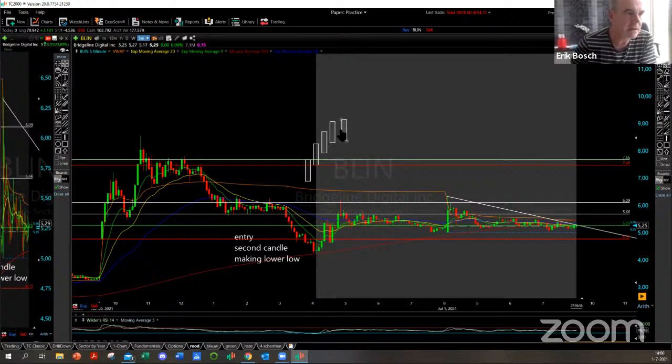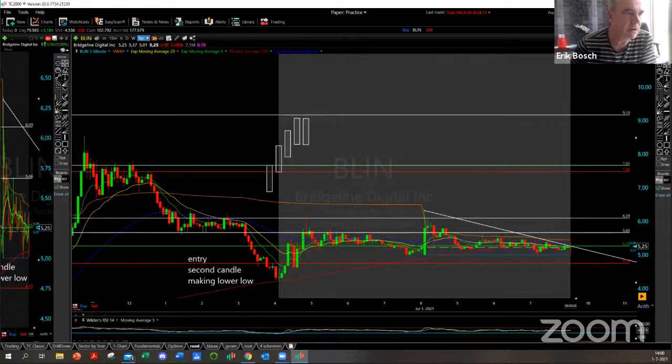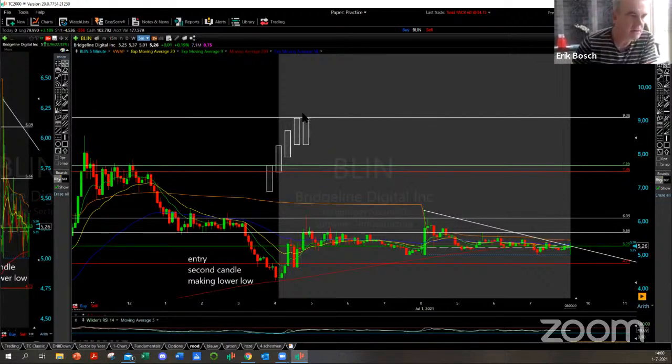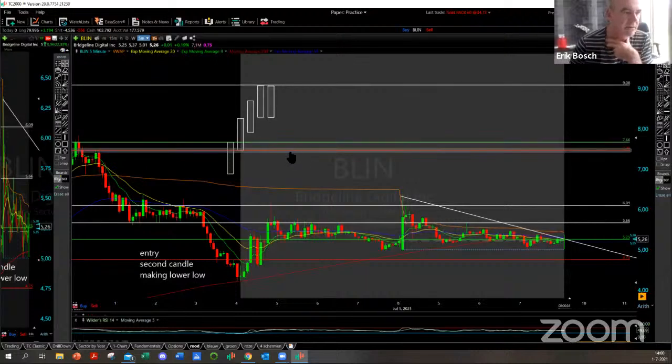So if it does something like this here, then now here it's forming a double top. This is a double top. Well, it almost is, but you get the picture. So this is a clear exit signal for anybody who is in the trade. You're up here. You got in on this point. If you keep your stop loss here and you take no profit, then you are in big trouble.